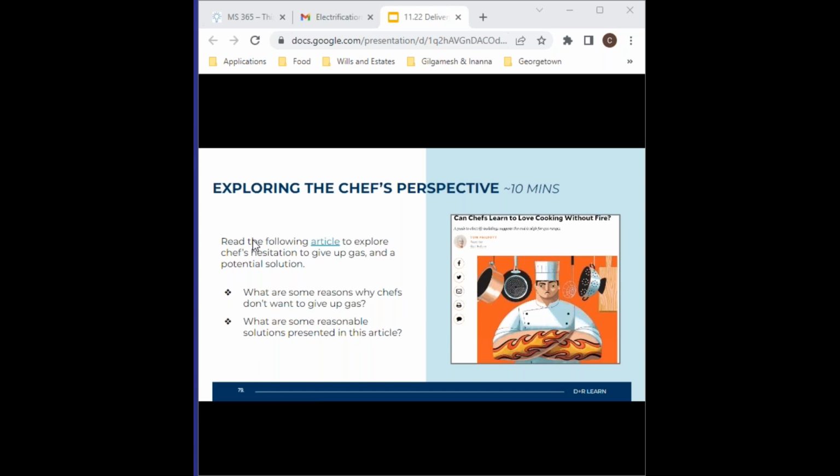So what are some reasons that chefs might not want to give up gas stoves? And think about some of the reasonable solutions presented in the article. Okay, so I'll give you guys 10-ish minutes to read that article.